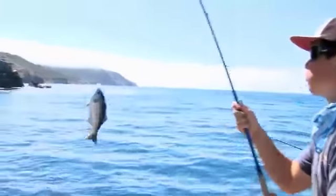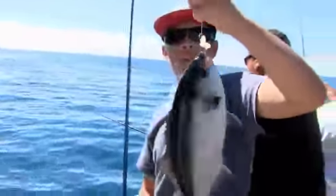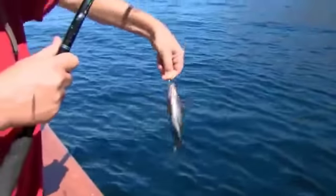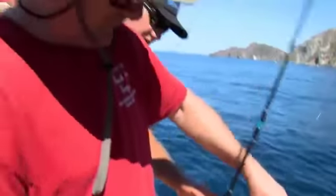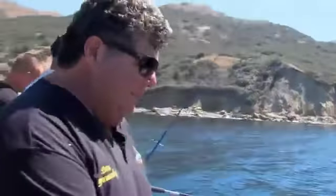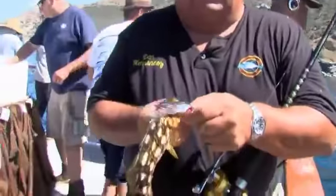Alright, we're rolling. Nice perch here. Big blue perch on the squid. There, we got a fish going right here. Skipper made a move and now we're almost to the far west end of the island. Here's my fish. Not a monster, a little calico. This has been the most productive technique so far, a live anchovy.